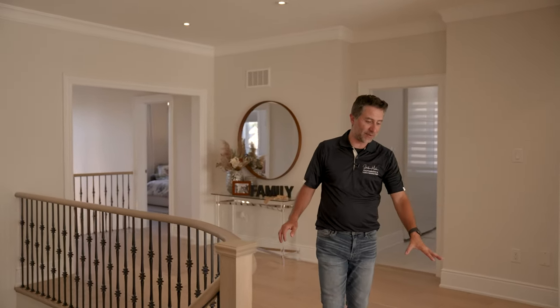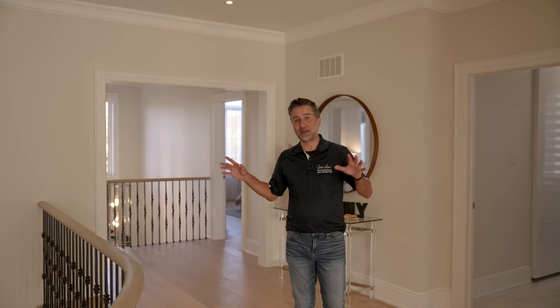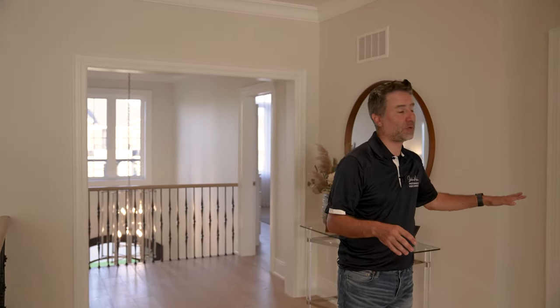All right, guys, so as you can see, we got wrought iron pickets upstairs, 7-inch plank hardwood floor that matches what's downstairs, and we got three other bedrooms that all have their own washrooms. My favorite part is that it has a second floor laundry room. Now, I hate doing laundry, and I honestly don't do it, but it's great to have it on the second floor.